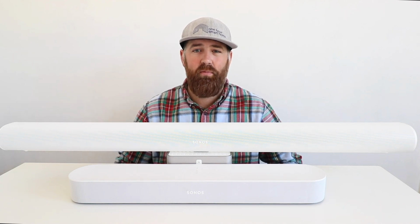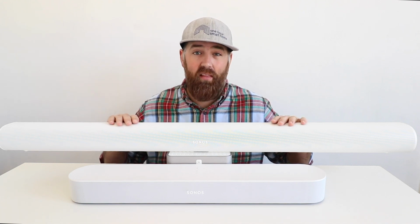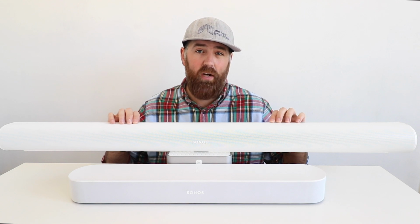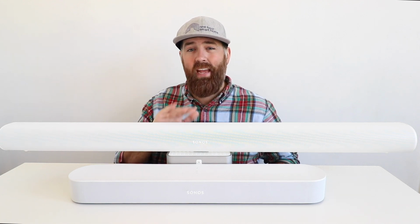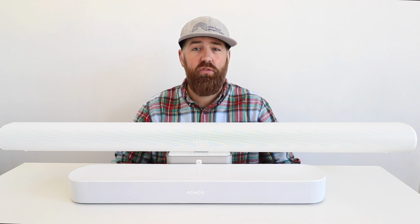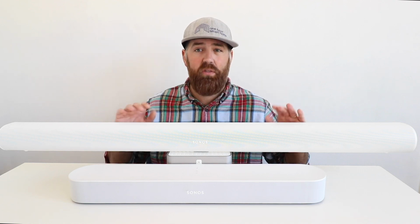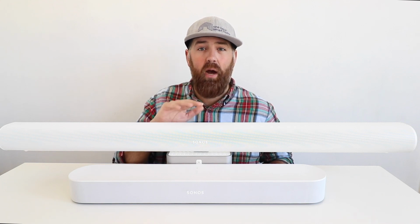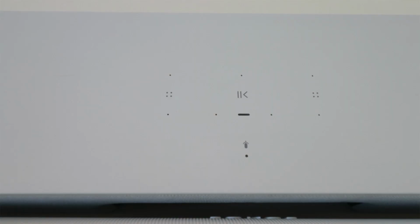Now, as far as similarities go, both of these have a lot in common and some of the features that make any Sonos speaker great. Both the Sonos Arc and the Sonos Beam have voice assistants built in. So you can choose between using Amazon Alexa voice commands to control your speaker. There's actually an Amazon Alexa speaker and microphone built into the Arc, and the same thing is built into the Sonos Beam. Or you can choose to use the Google Voice Assistant.